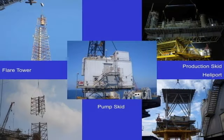Some of the pictures of that portion, we had a flare tower. Remember the first picture, the flare tower is really tall. It had to be taken down in 7 sections. We had a specialty contractor who does erection of these types of towers come out and help us. We did that. This is the pump station that we removed.